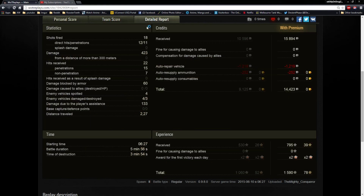Let's have a look at this detailed report. I fired 18 shots, 12 of them hit, and 11 penetrated. Once again, 423 damage done. I received 22 hits, 15 of them penetrated, 7 bounced or non-penetrated. 60 damage was blocked by my armor. So 60 damage was blocked by 20mm to 15mm of armor, which is pretty cool. I spotted 4 enemy tanks, and of the 4 that I spotted, 3 were destroyed. Damage due to player assistance, 133.